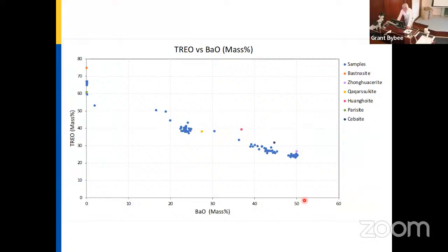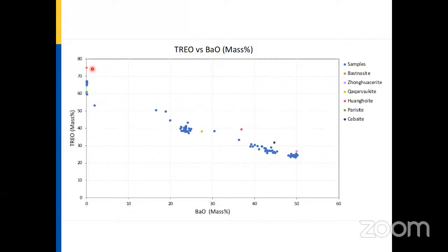So here's the minerals that I was talking about, but I won't mention their names. But if you put them here, the most popular one is bastnasite, which is the normal sort of old barium.